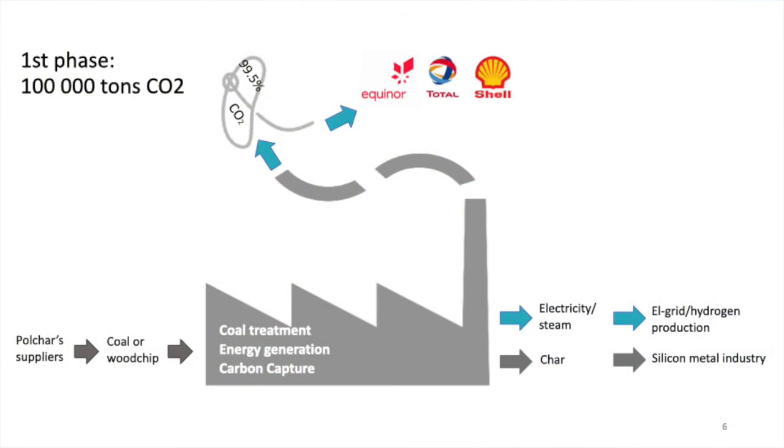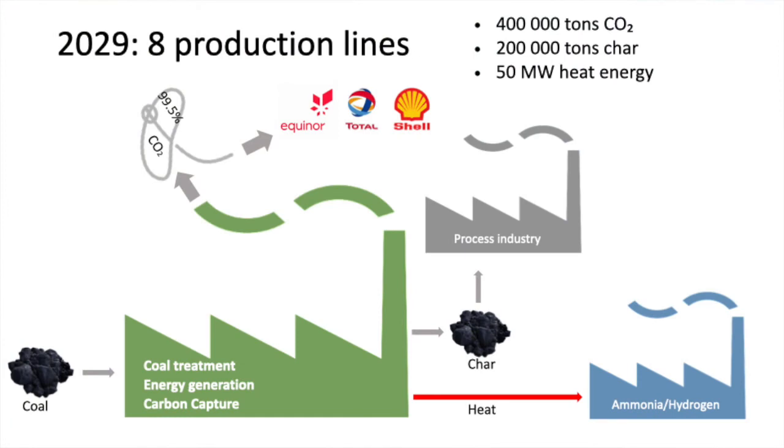By 2024 we will have 2 production lines at Kollsnes producing 50,000 tons of char and 100,000 tons of CO2 that will be captured. By 2029 we will have 8 production lines generating 400,000 tons of CO2, equal to the size of the Norcem capture project.